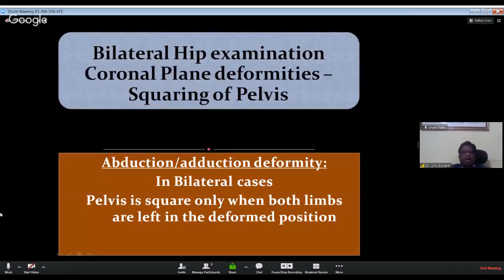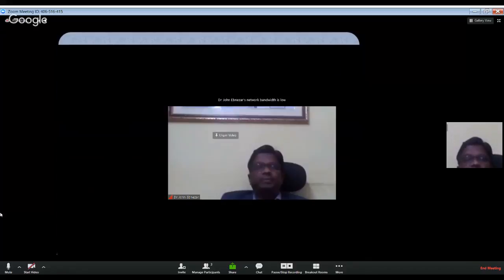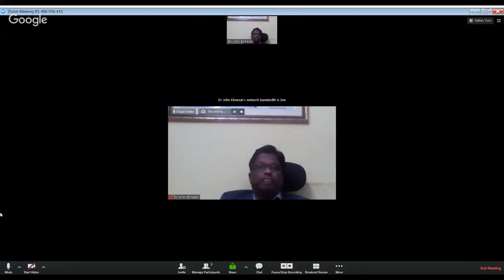Coronal plane deformities: squaring of the pelvis, abduction, adduction deformity in bilateral cases. The pelvis is square already when both limbs are left in the deformed position. So when you leave the limb in deformed position, the pelvis is square. Then we have the bilateral abduction, adduction deformity assessment method, the Portalis method. Limbs cannot be brought parallel, therefore the test cannot be done using this method. So Portalis method cannot be followed in bilateral hip disease.